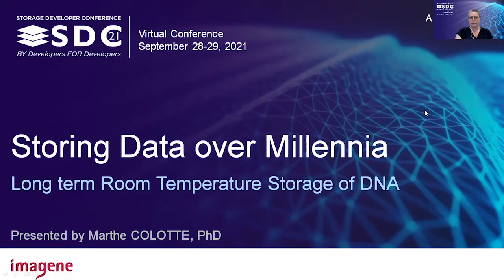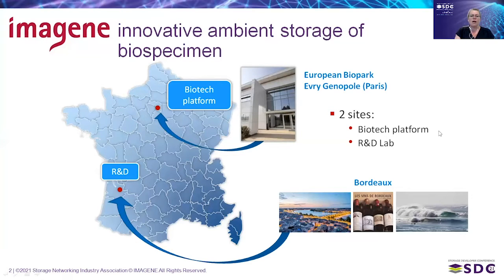The Imagene company is an innovative company focused on ambient storage of biospecimen. We were created in 1999 in Bordeaux, where we still have our R&D lab, and now we have a biotech production platform based in a big European biopark in Évry Genopole near Paris.